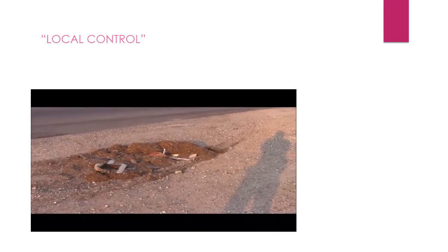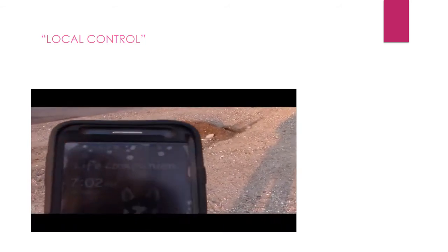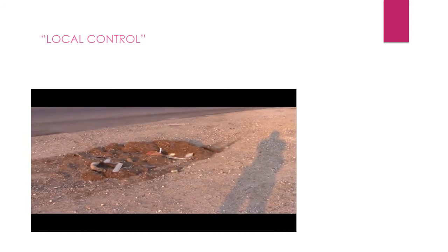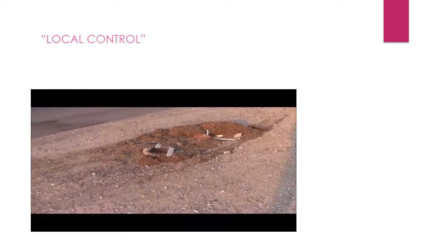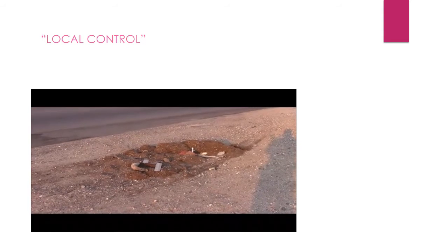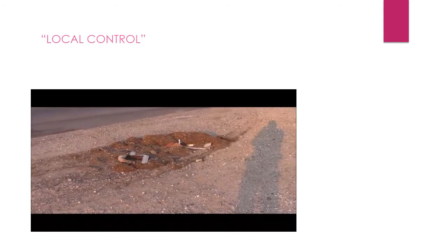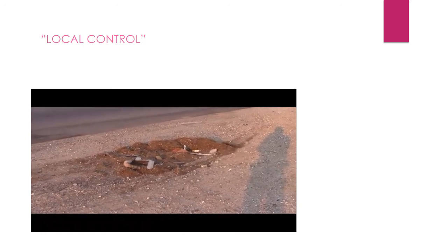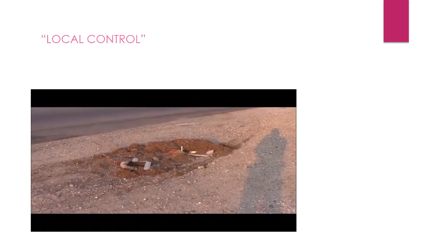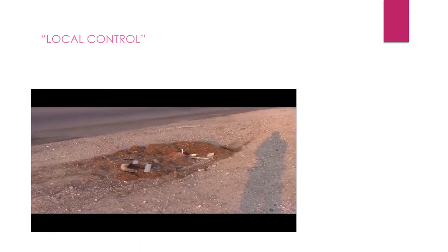So, right here, once again, 23rd of July, 2016. And we've got a bunch of these, but this is just one more. I was driving down the street and it was obvious that the street sweeper strikes again in the town of Apple Valley. Pick it up, dump it out. There you go.